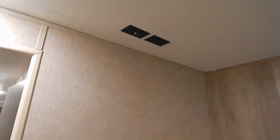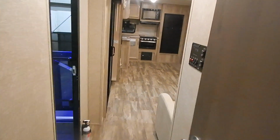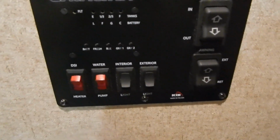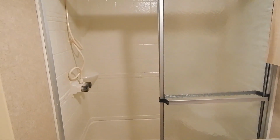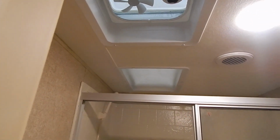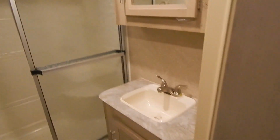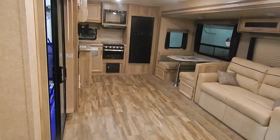Spot for a big TV. Have your coax and power up there for the TV. Private door, so no curtain or anything like that. There's all your controls. Bathroom, big shower, skylight, and a vent fan. It's basic storage there.